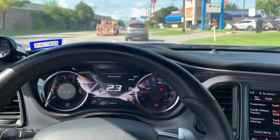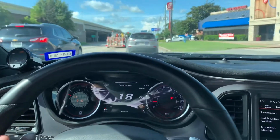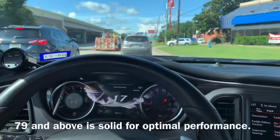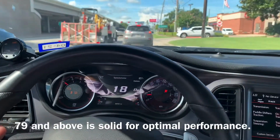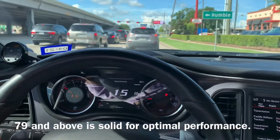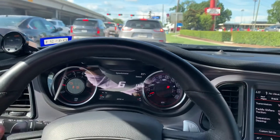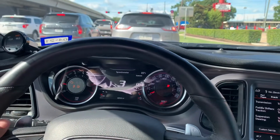So typically, of course, when you have E85, you want to be at about 85%. You can run a little bit lower, from my understanding, just a little bit, not too much. Anywhere between the mid 70s to 80 is okay. But again, you want to be at E85.